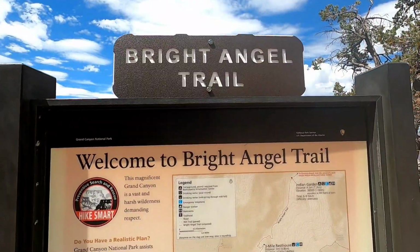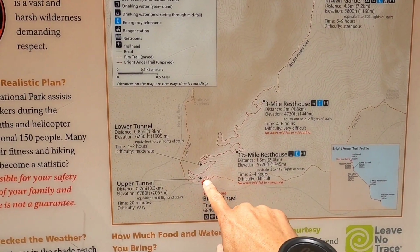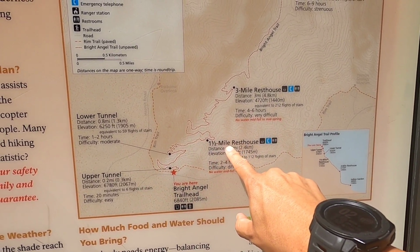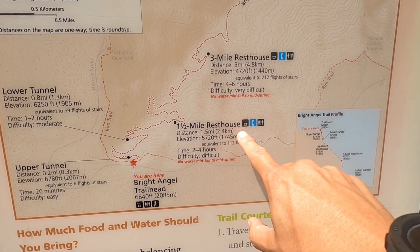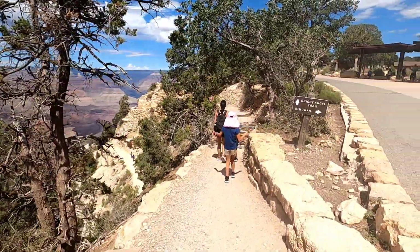All right, Bright Angel Trail. We're here and we're gonna try to hit the 1.5 mile rest house. All right, here we go.